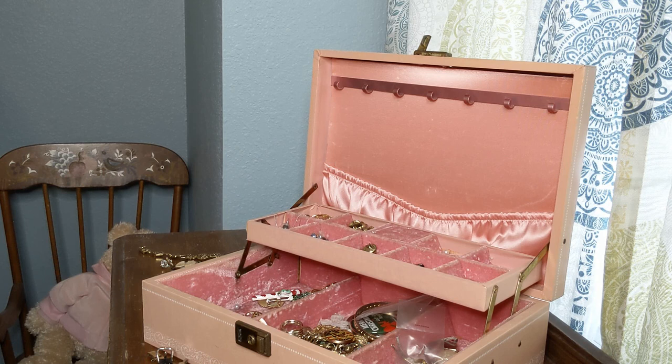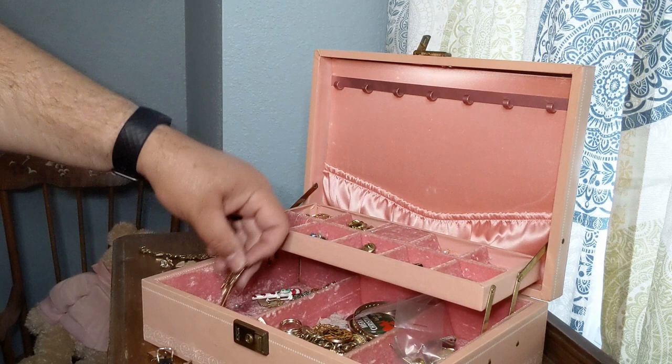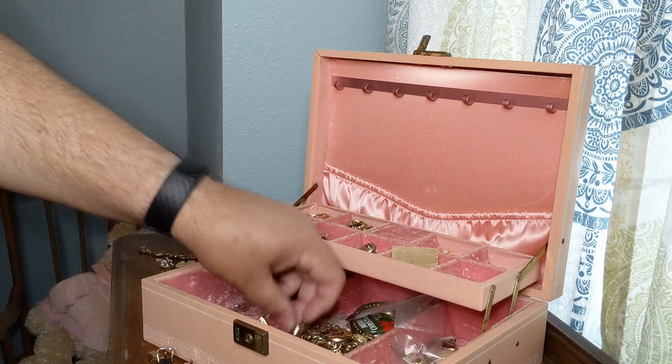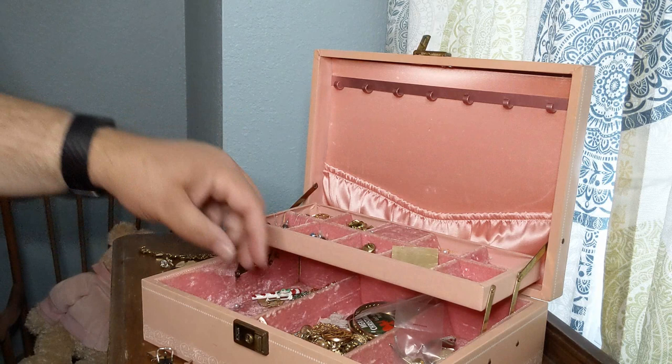Judy Lee. Never heard of that, but somebody will like that one. Another Christmas pin. Christmas stuff is usually pretty popular. There's another Rejoice Christmas pin. Not a whole lot of exciting stuff in here. There's a nice tacky brooch.